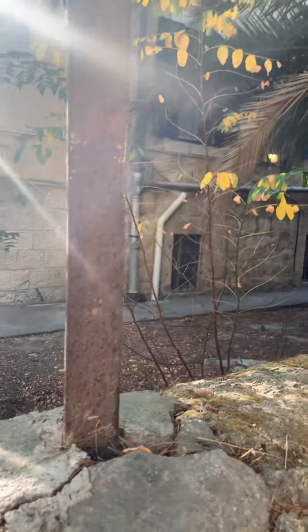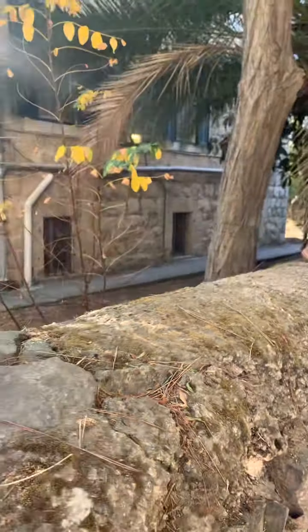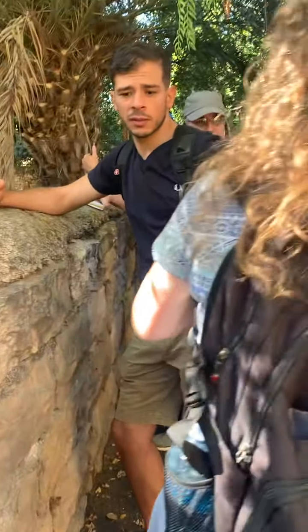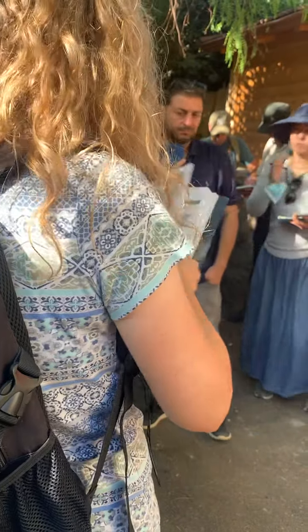So, this house belonged to Abraham and Maria Fast. I'm sure you saw the name on the sign. Does that ring any bell? The name Fast in Jerusalem? Hotel, hotel, exactly. There was a hotel Fast. Right in front of Jaffa Gate.